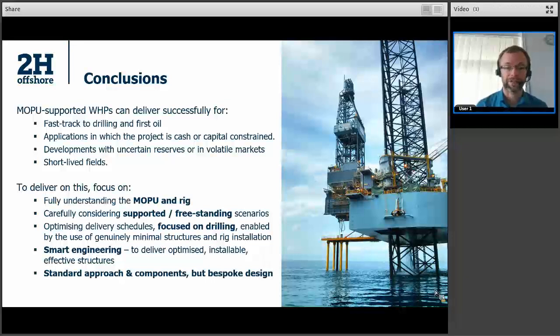And where possible, use standard approaches and components, but again, bespoke design for the specific application, because no two MOPUs, no two rigs, no two well architectures are ever quite the same. So while standardization is good, bespoke design is crucial to success.